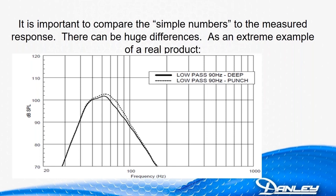So here we go. This is the manufacturer's data. And this is really not part of this discussion, but I wanted to add it. You'll see that there's actually two curves here. There's the deep and the punch mode. Well, there's a number of manufacturers, and they call it deep, they call it the base mode, they call it the infra mode, but it doesn't actually add any low frequency. The low frequency, when you put it in that mode, doesn't go any lower. All it does is lower the low pass, so you have less highs.